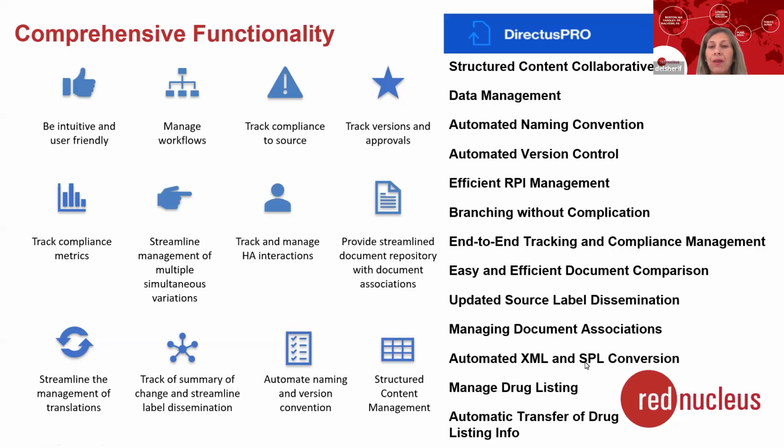Again, you cannot automate your XML and SPL conversion if you don't have structured content management within your tool. Manage drug listings, automatic transfer of drug listing information. Again, kind of that streamlined approach to all of this.